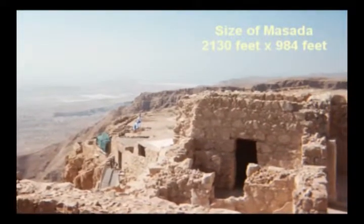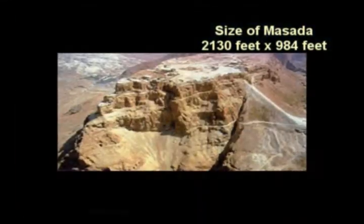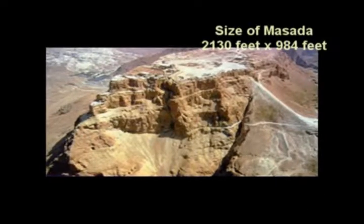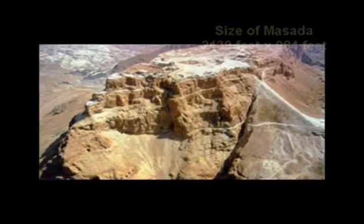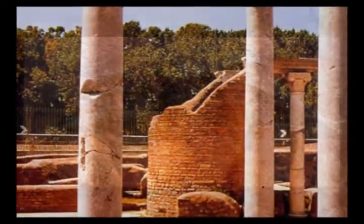The summit of Masada is virtually flat. Its surface area of 2,130 feet by 984 feet provides sufficient space to sustain a thriving community.